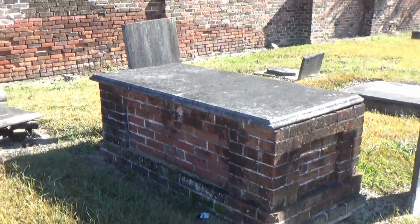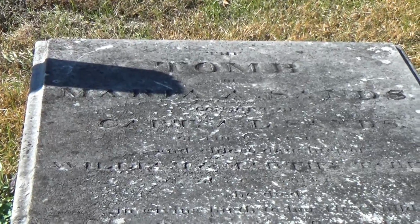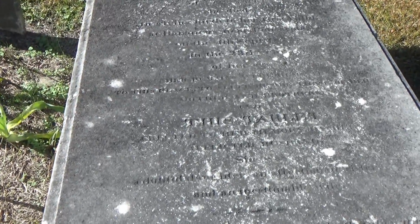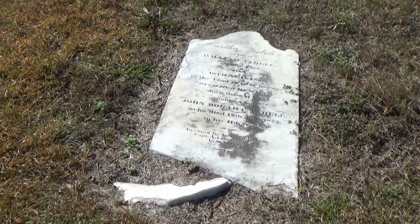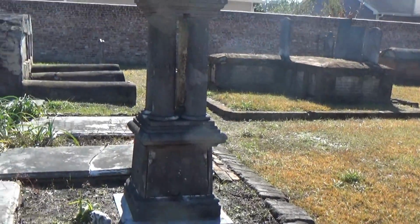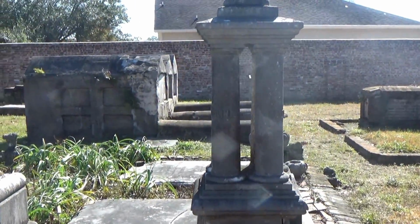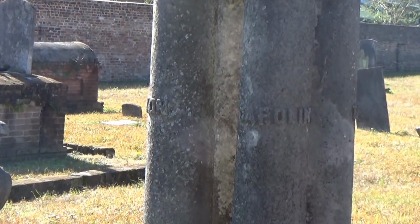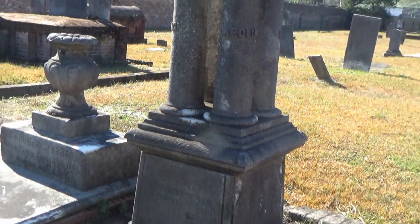Right next to a big heavy one. Somebody put a whole lot of lettering on here, but unless you do maintenance to keep it looking good, you just can't read it anymore. I've noticed a few places these white marble ones tend to hold up much better. This is a nice monument. Each one of those four posts has a different name on there. I'm not quite sure what that means.